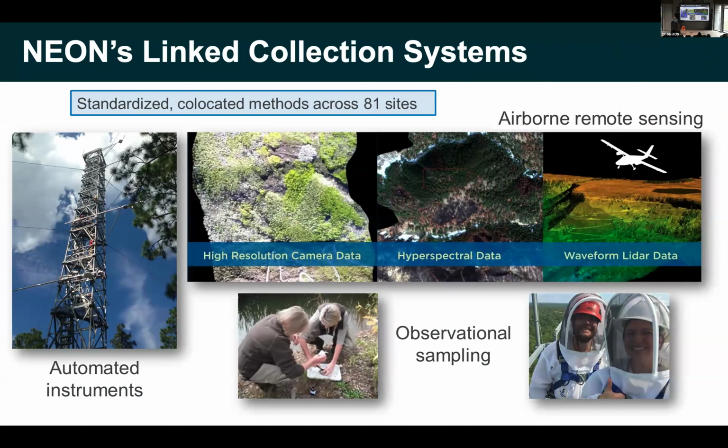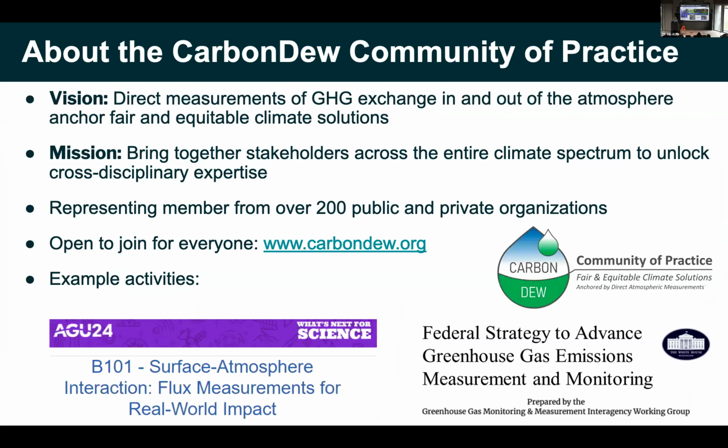Part of the unique aspect of NEON is the standardized co-located measurement techniques across these 81 sites, and we're monitoring both with automated instrumentation as well as taking physical samples in the field with boots on the ground. And then we're also flying each site using an airborne remote sensing platform, which I think fits really well with the overall theme of this workshop. So, with that, I can pass it to another one of our partners, Carbon Dew.